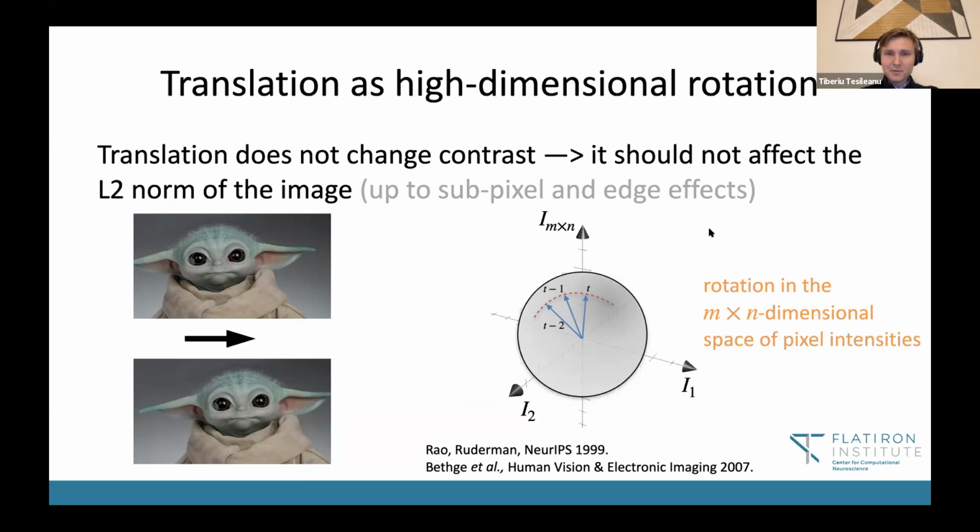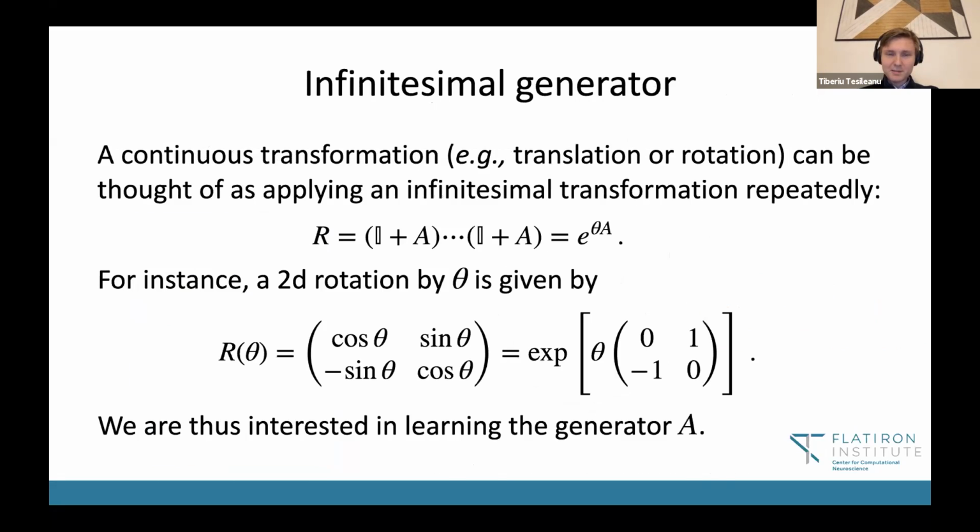And now the question is, how do we learn that rotation? Of course, you can translate images by different amounts. Depending on the speed at which an object is moving, if you look at two consecutive frames in a video, the amount of motion is going to be different. So we want to somehow capture the essence of this translation, the direction in which it's going, and not worry so much about the amount.